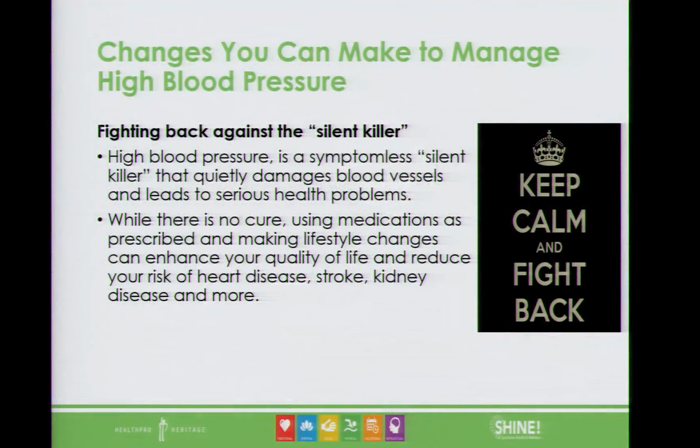So now we talked about some of the complications, some of the things that we don't want to have happen because of that high blood pressure. So let's now talk about what we can do about it. Changes you can make to manage high blood pressure. So we want to fight back against this silent killer.